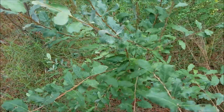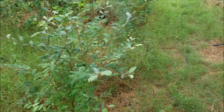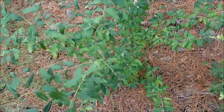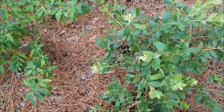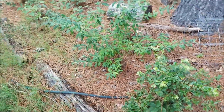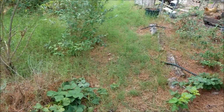This is gumi berry or autumn olive, which have blown up. All of them have blown up. And it seems like wherever I've put the autumn olive, the plants next to them have really kind of blown up themselves. So I got a blueberry patch here now with autumn olive sprinkled through it. It's been a really great companion plant to add to the food forest this year.